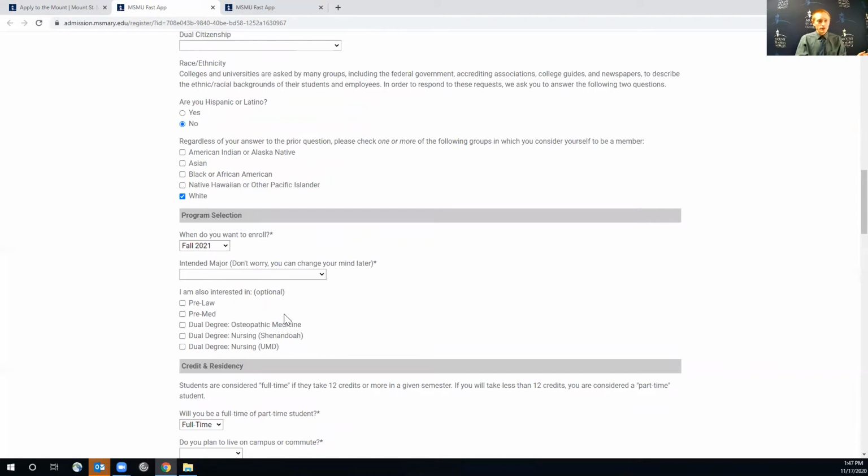Next, we get into program selection. By default, it's set to fall 2021 as your entry term. We set that because you're seniors and we assume you're going to start next fall. This is when you're going to be starting classes. It's not necessarily when you're filling out the application. You're thinking ahead to the next fall when you'll get started.